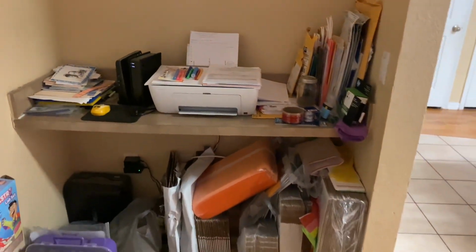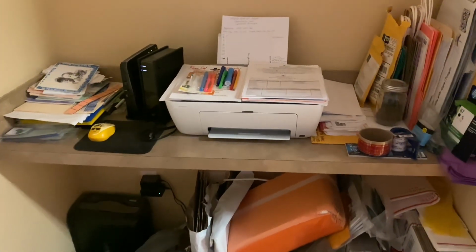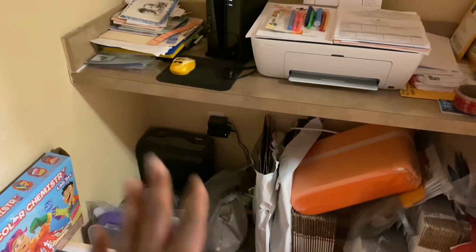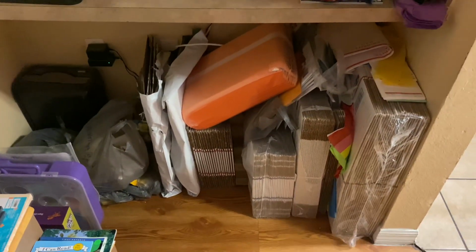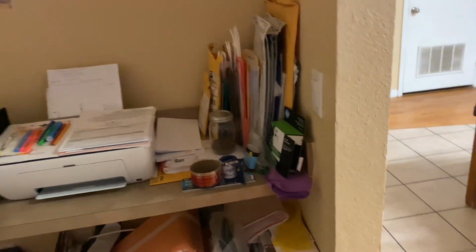And then this is my workstation right here with my little printer and the Wi-Fi hookup, my little shredder, post office box, envelopes and all that kind of stuff, stamps and stuff, ink.